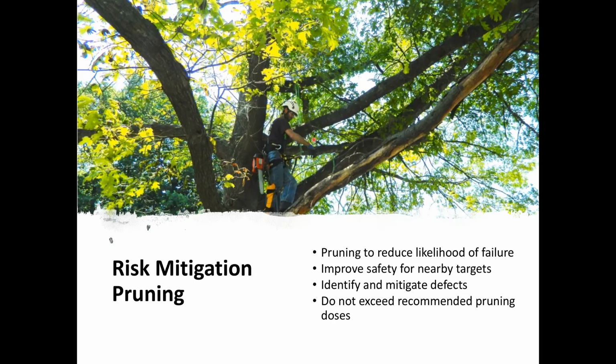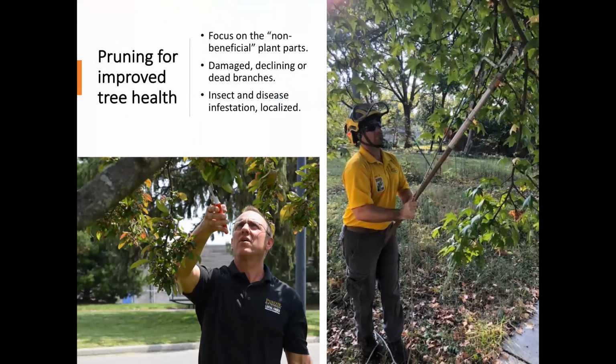When you see a dead branch like this, oftentimes they become dislodged during a wind. We can be proactive by getting up there and cleaning out or clearing out those defects in the tree. Now, while we're up there, we may be pruning for health by removing this as well, and also crossing branches, things like that. But the one thing we want to make sure we do is identify and mitigate those defects. And then that lowers the likelihood of failure for that tree and also improves the health as well.